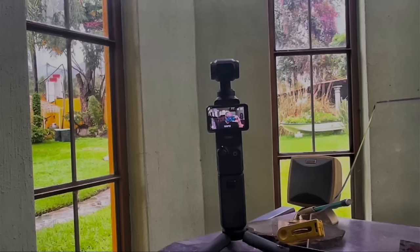I also have a new camera. It's the Osmo Pocket 3 by DJI. Here's a screenshot of it, standing on its own little tripod. And it tracks my face, so I can move it around. If I set it down here on the desk, it still gets me in the frame.